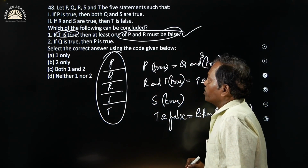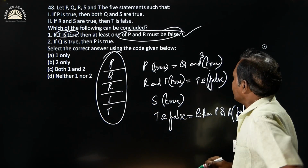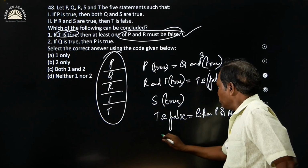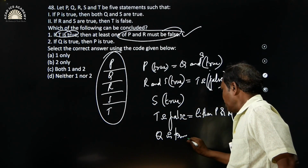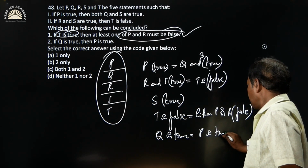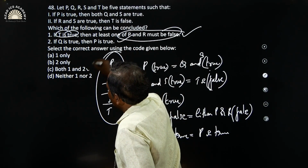Now the second one, if Q is true, then P is true. If P is true, then Q and S are true. When Q is true, P is also true. Right. So this is also right. So both 1 and 2 will follow.